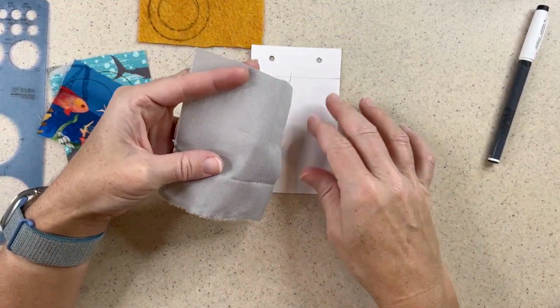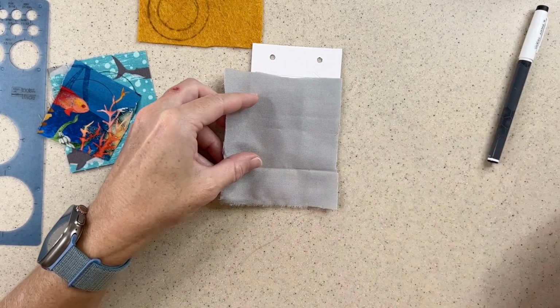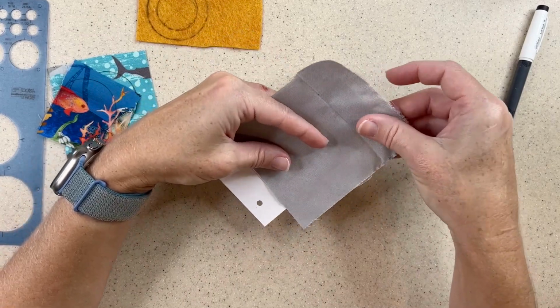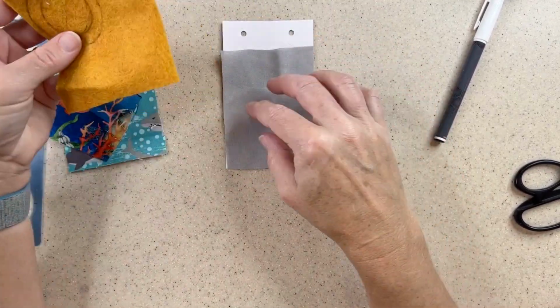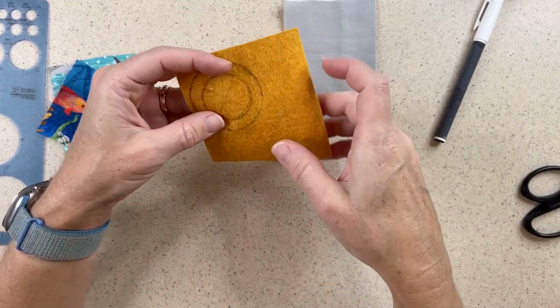So now I'm just going to take this gray and cut out a piece big enough for my card. I can just eyeball this. It doesn't have to be perfect. I can always trim it down later. So I have my background piece, and now I'll cut out my porthole, the inside as well as the outside.